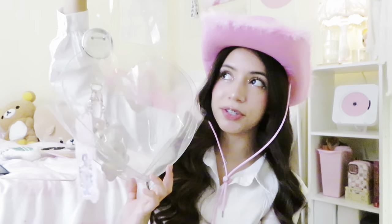I'm not sure if you guessed it by now, but we are pink cowboys or cowgirls this time. Anyways, as I'm finished getting ready, it is time to pack my bag. I thought it would be helpful for me to show you guys what I'm bringing to my concert. So this is like a mini what's in my concert bag haul.